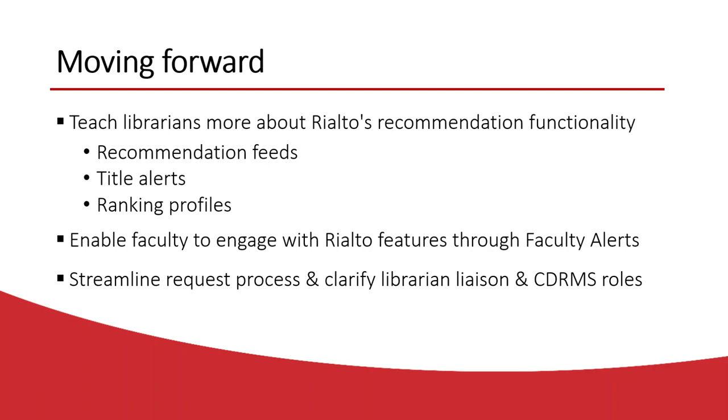Title alerts can be viewed by Rialto users as well as non-library faculty who don't need ALMA access. This is because, rather than living in Rialto as recommendation feeds do, title alerts can be sent via email to faculty, who can use the links to view only those lists they have access to without any greater ALMA permissions. The downside to title alerts is that they only yield a limited number of results, based on parameters set when the alert is created.